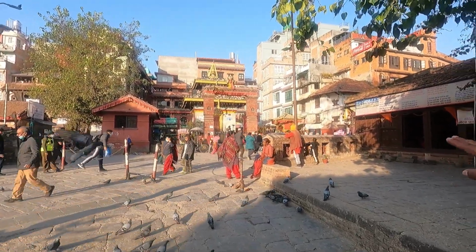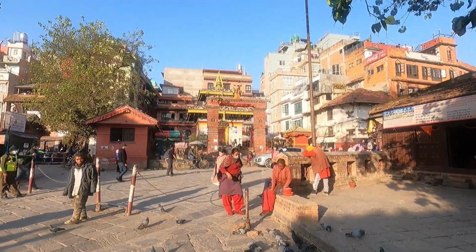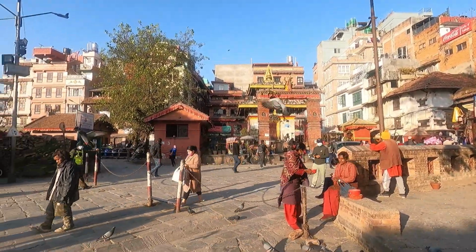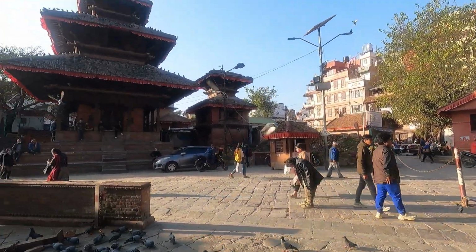And above there is a statue of Shiva with his trident and the bull. And the temple is always full of pigeons in this area. And here again, we can see the temple. There is another small temple for Shiva.